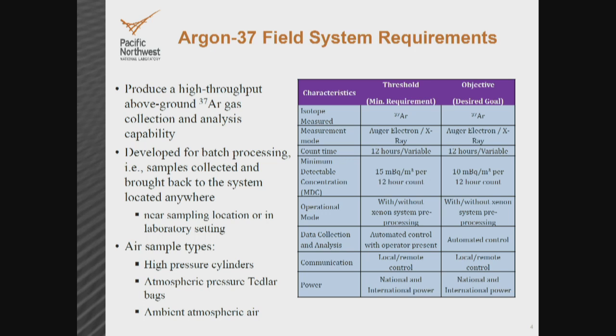I'll say the count time. I'll point out count time of 12 hours and variable, and I'll also point out we have a threshold, which is the minimum objectives. That's the basics that we want to meet, but we also had objectives, which if we can do better than the threshold, get down to better levels, we listed those as what would our optimal goals be.